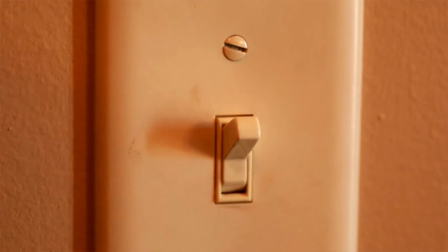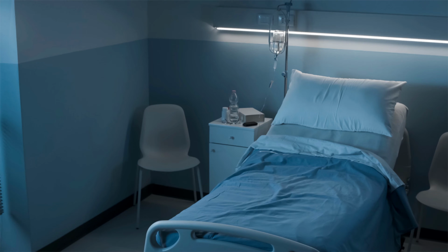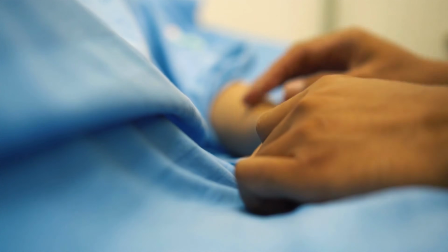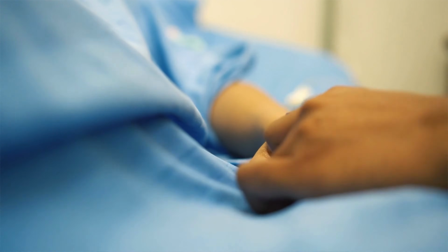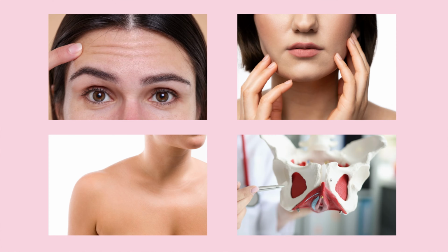To help you relax during your cervical check, ask if the lights can be dimmed in the room that you're in so that the setting feels less bright and more private. Hold your partner's hand if you can for reassurance. Close your eyes if you want to, and keep your forehead, jaw, shoulders and pelvic floor muscles completely soft and loose. Also, breathe in slowly through your nose and out through your mouth.